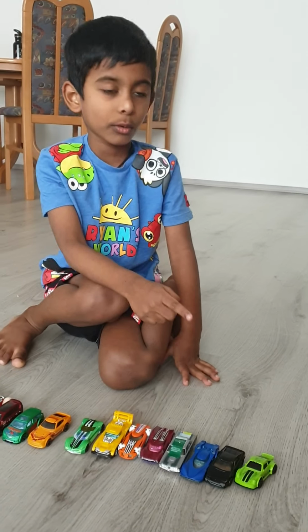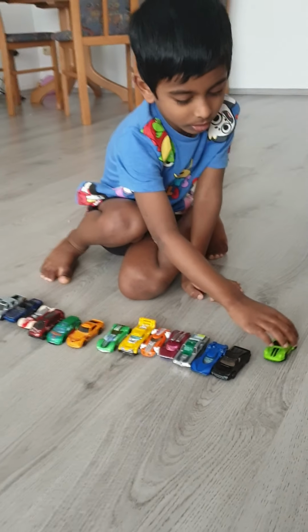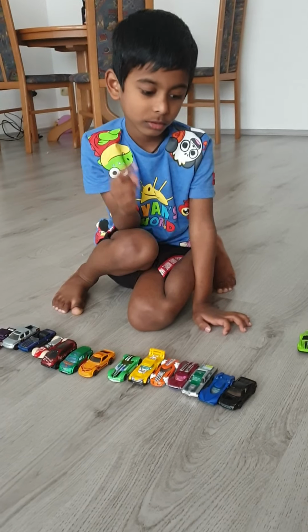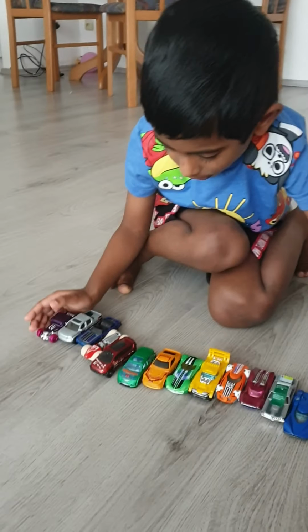Okay. This one is the slowest car. Okay. This one is called for the feature. Okay. That one is up to here. This one. Can you tell me the brands of your cars? These are.